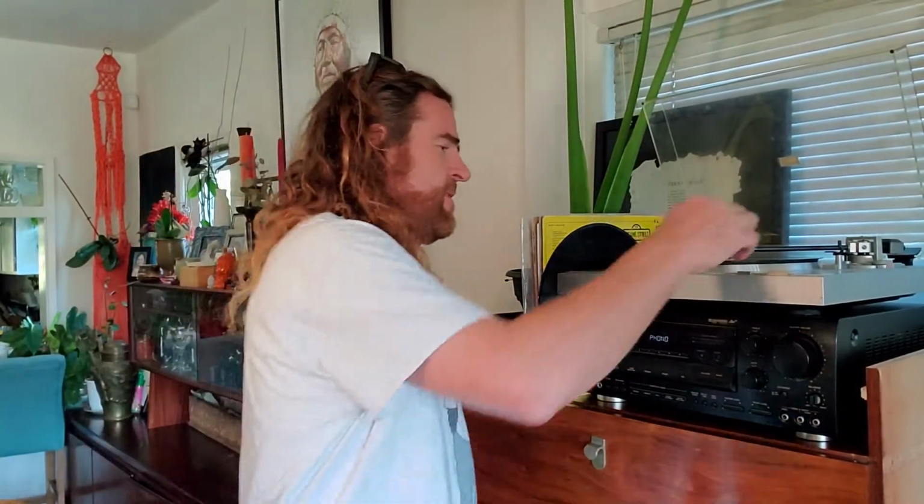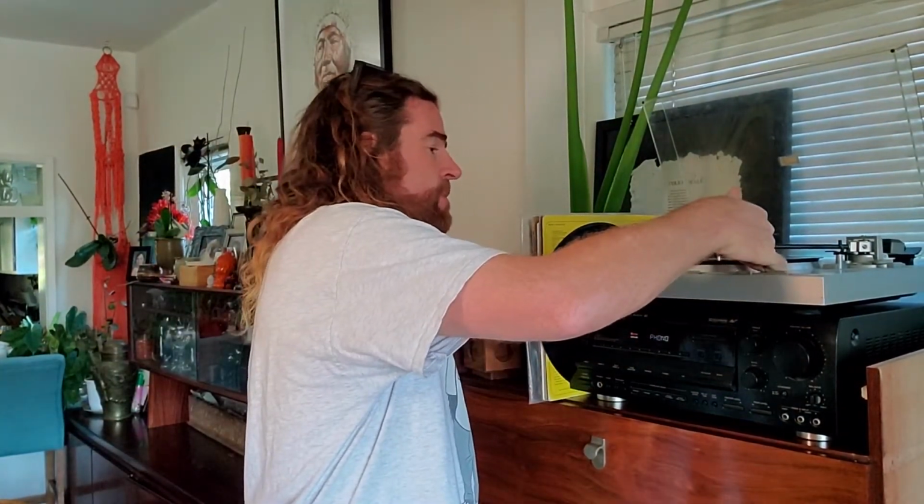I like it, though. I mean, I could have a cocktail to this. Gin martini, shaken, not stirred. Yeah. I dig it.